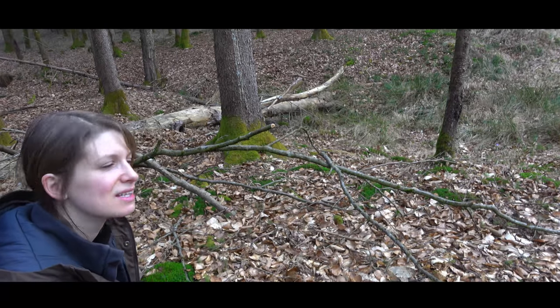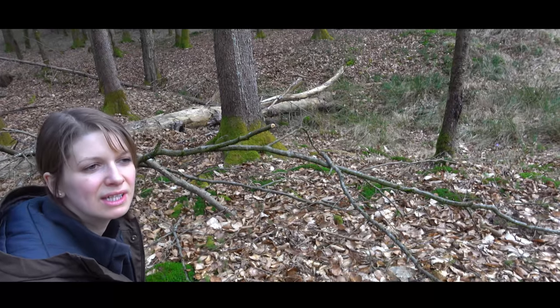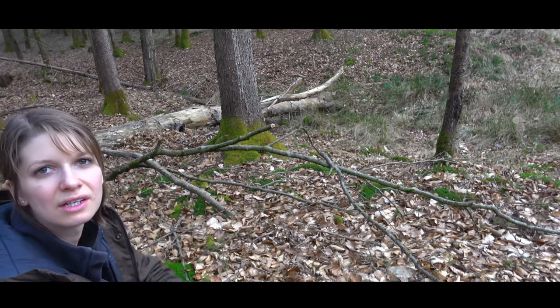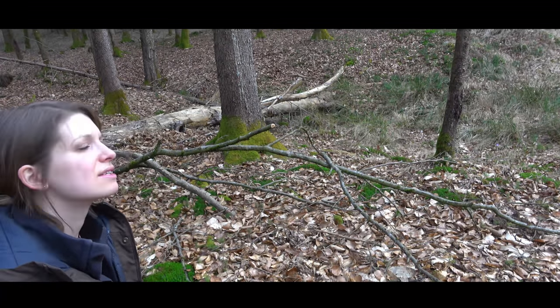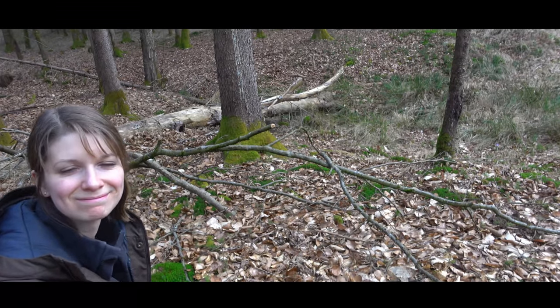Lilly is going to bring some needle branches for the cover under our sleeping bag. And I've cut in this time a little bit of firewood for the fire later.